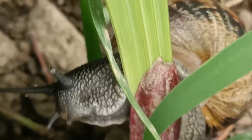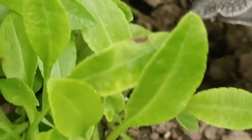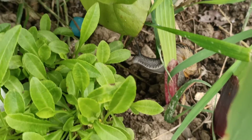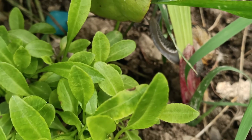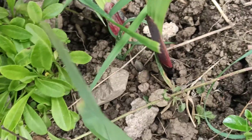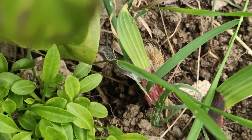Oh, look at that. Is he planted or eating my plant? He can go for it if he wants. Oh, so creepy. They do look a bit creepy. Look at that. It's like thinking, where am I going to go? It's like, oh, where shall I grow? Where shall I go? Oh, he's cooking up. Mr. Snail.